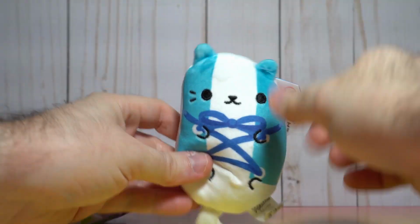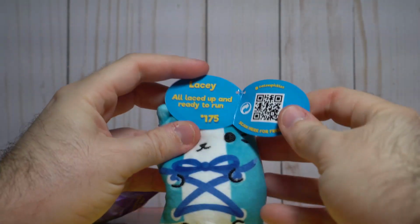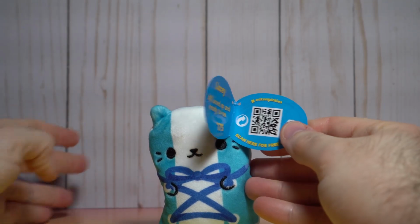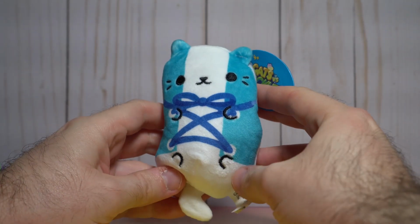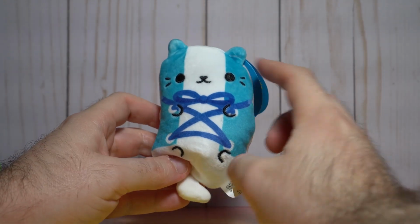Oh, it's the lace one. What was it? Lacey? Yes. This is Lacey, number 175, all laced up and ready to run. This is the one that I saw a chonk of, and I ended up not getting it because I was already getting so much stuff. But Lacey has some really cool colors.